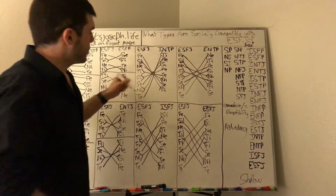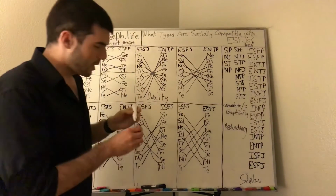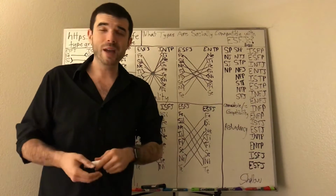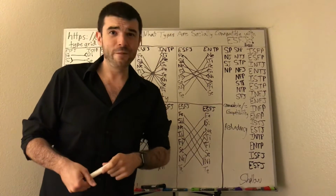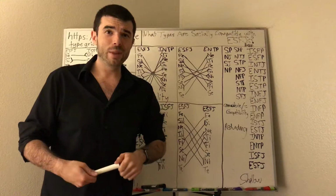Yet for some reason, this is known as the duality relationship, according to socionics. And socionics would have you believe that this is the most optimal relationship for you to have at all. I'm sorry to say, guys, but that is absolutely 100% false. And you should not listen to socionics whatsoever when it comes to compatibility at all.